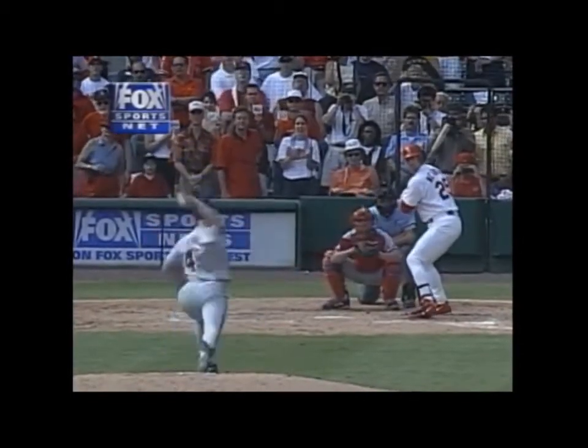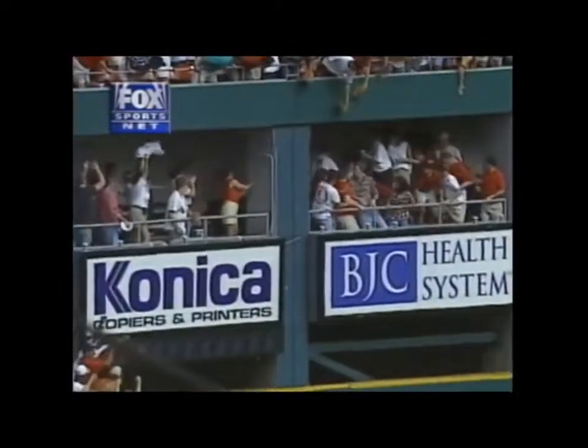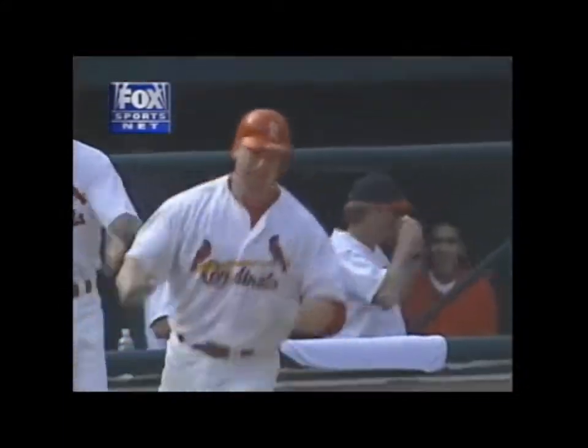First and third, 2 out. Into the field! Number 70! How much more can you give us, Big Mac? Number 70!